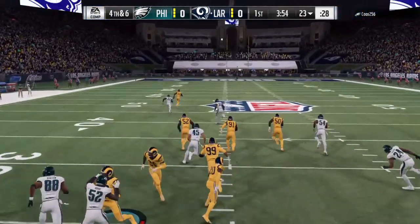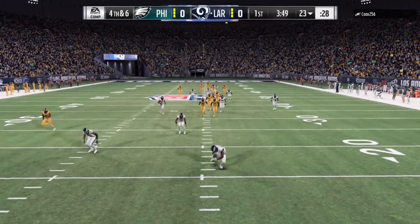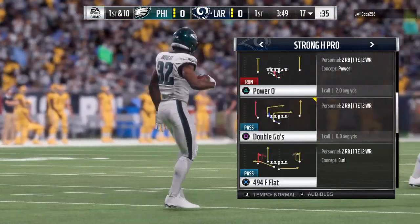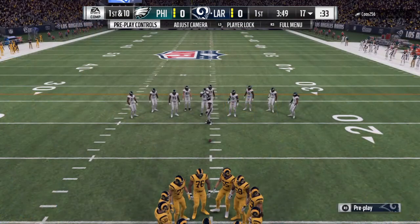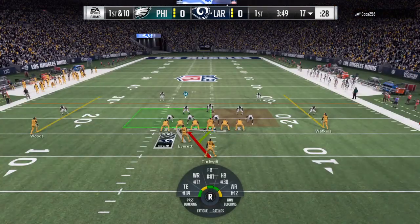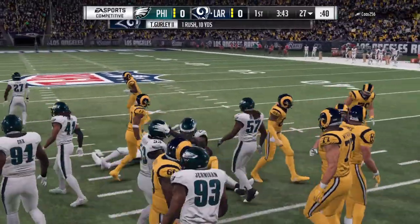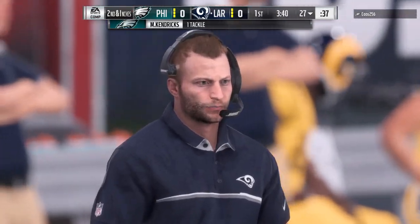Here is the punter, Jones, as he gets this one away. And this will be touched by a member of the kicking team inside the 20, and it's at the 17-yard line. Carry here for Todd Gurley, and they'll bring him down at the 27-yard line. It'll be a pickup of 10 yards, and it'll be second and very short.